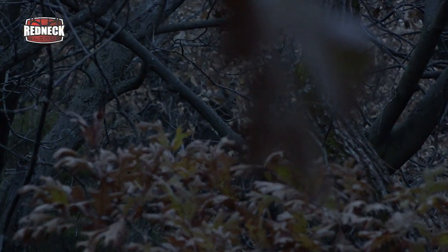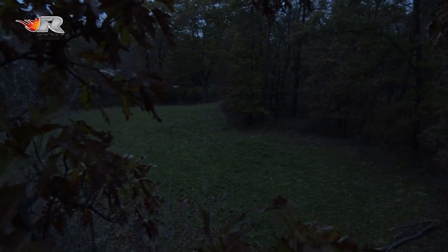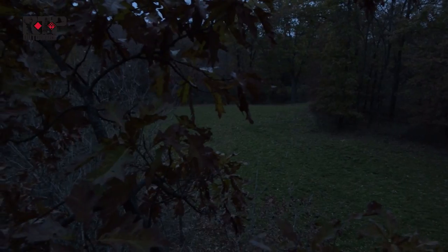So come back again tomorrow, and if the wind forecast is correct, I think I'm going to go back and hunt for that lone oak buck again, and just keep once in a while putting my time in where that deer's living.